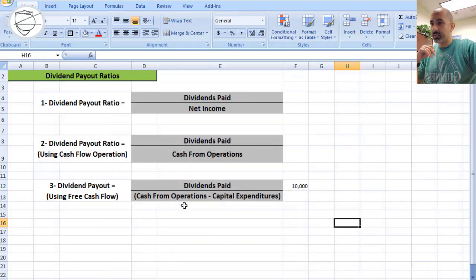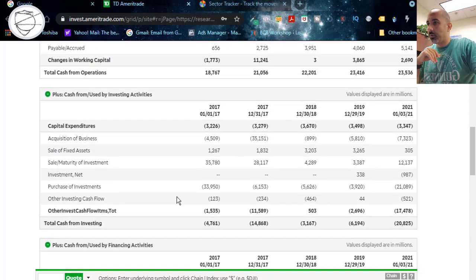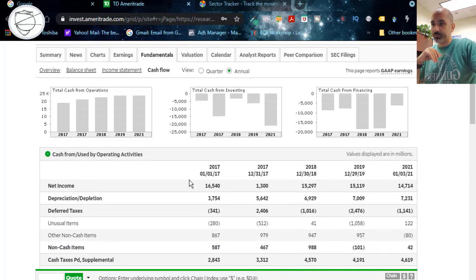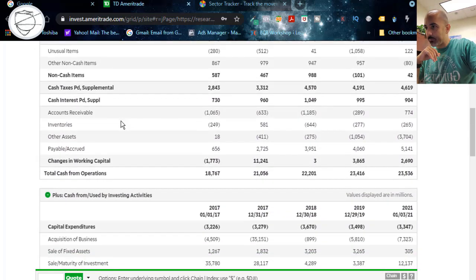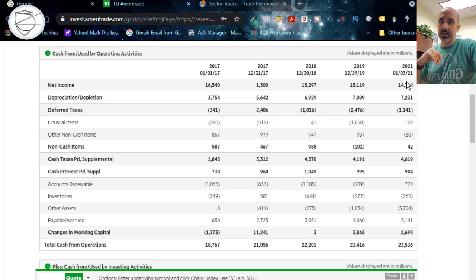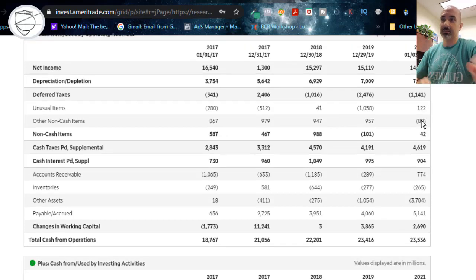The bottom number, cash from operations minus capital expenditures, gives me free cash flow. So how do I determine that? Let's look for cash from operations in our financials. This is net income; scrolling down, we find total cash from operations. We're going to stick to the most recent year, which is 2020. It's dated January 03 of 2021, which is pretty much last year.